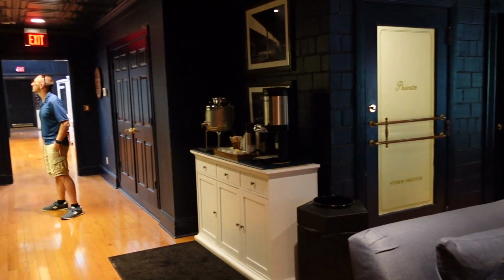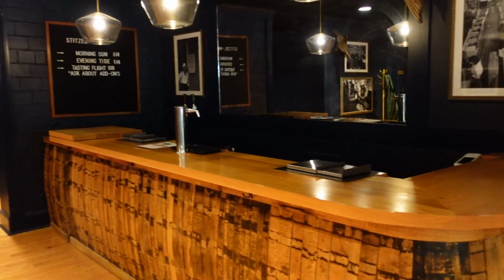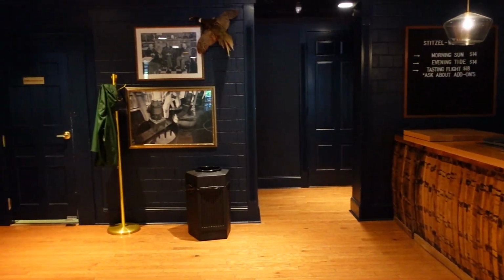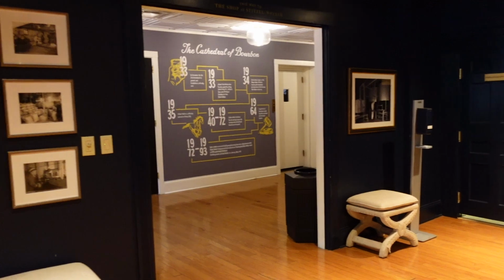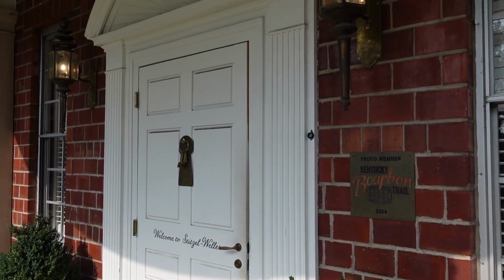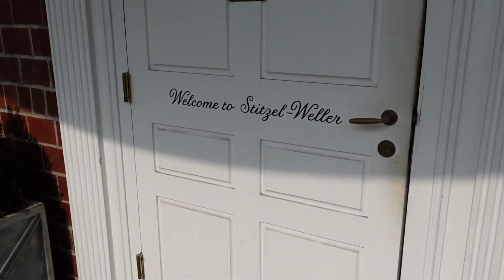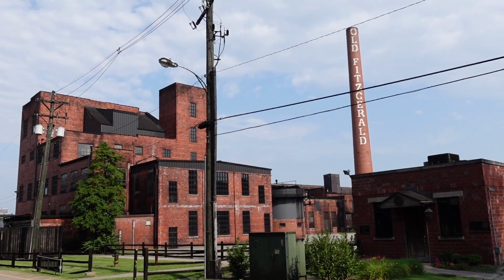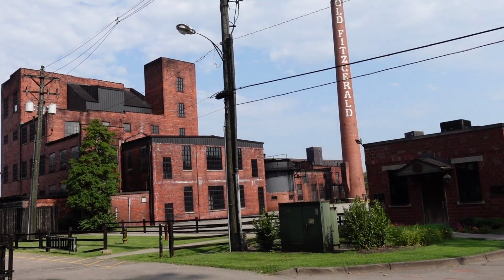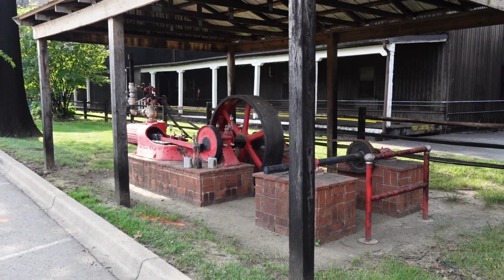So we just got done at Stitzel-Weller, and first impressions were that was an excellent tour. Highly recommend. So you start out in the gift shop, where you go and meet your tour, and then they take you around to the front and you learn about the front door and all about the history of Stitzel-Weller and how it came to be. Learn about Pappy Van Winkle and his part in building that actual distillery. And then you go around to all the different places.